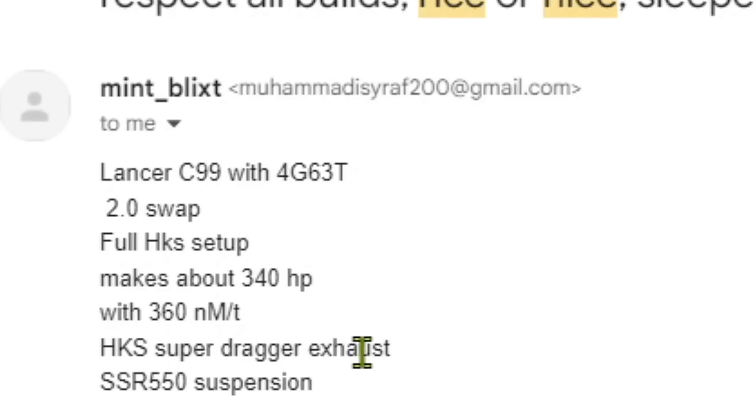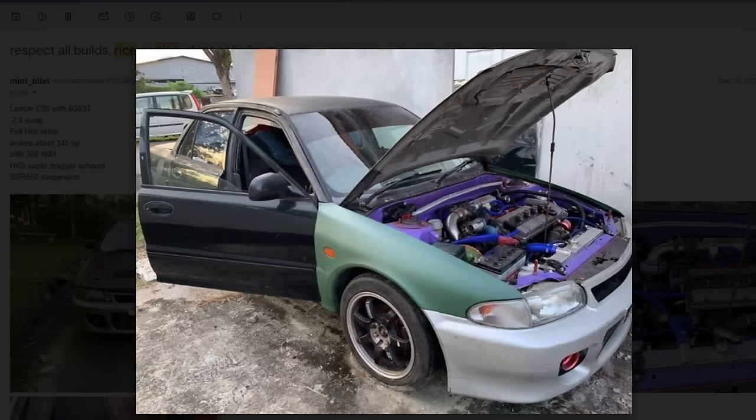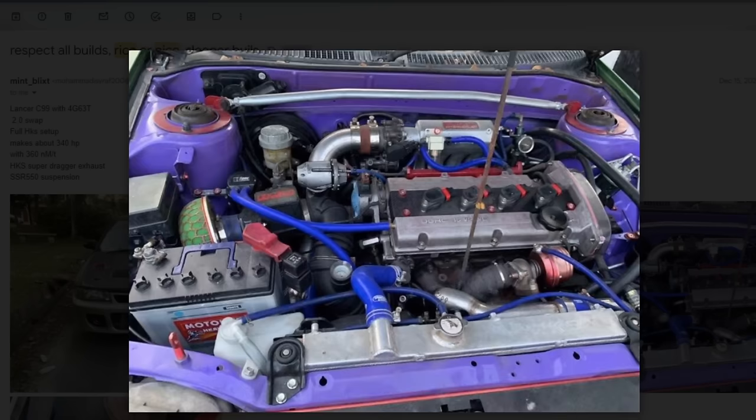2.0 swap, full HKS setup, makes about 340 horsepower with 360 newton meters, I believe. HKS Super Dragger exhaust and SSR 550 suspension. Thumbs up. It's a build in progress, but I respect it.